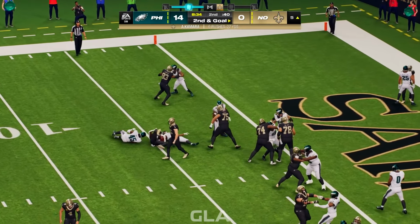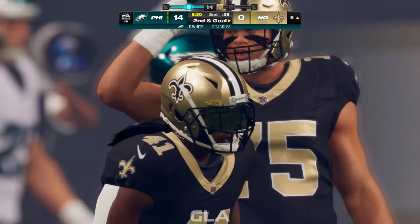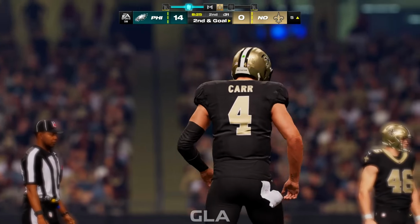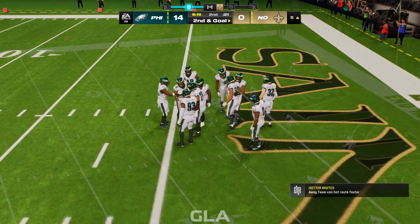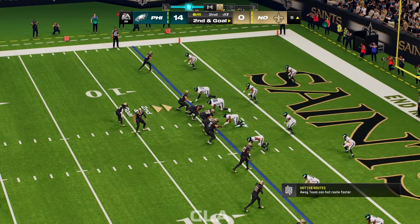Kamara. Oh, he's going absolutely nowhere as he is hit behind the line. That's going to wind up a loss of a full 3 yards on first down. This is a critical sequence here for this offense. Things really haven't gone their way so far. This could be their chance to get back into it, but they've got to find a way to punch this ball in.